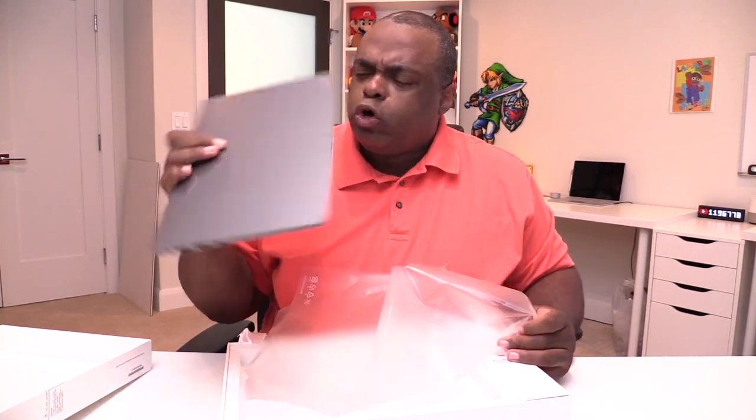All right, so this is a 13-inch. This is one of the lightest out there. Oh, that is light. 2.07 pounds, so it's supposed to be lighter than the MacBook Air. They said that the battery lasts like 17 and a half hours. I don't even last that long.